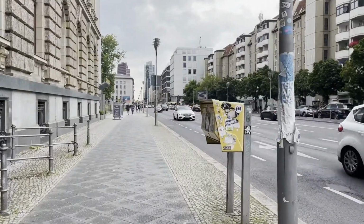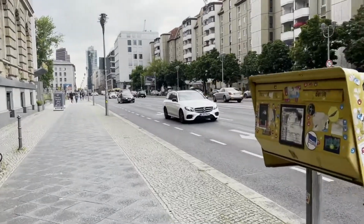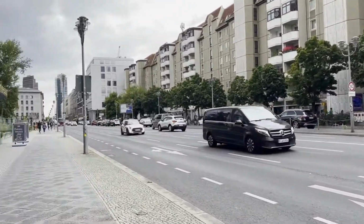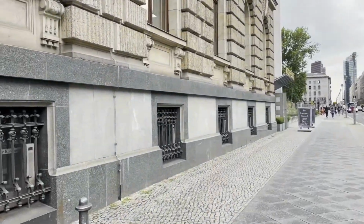We decided to go check out the Berlin Mall because we heard it is beautiful and it is a must-see. So of course, we're gonna go to the mall, and it was amazing.